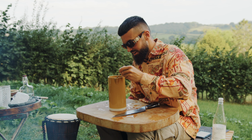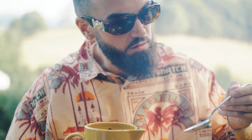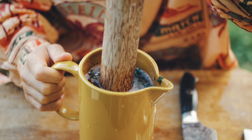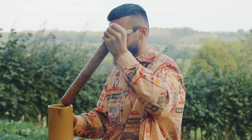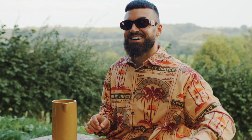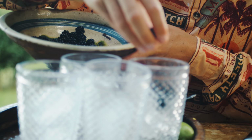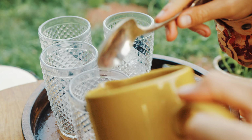All right, let's give this a little taste before we serve. That's a pretty good mojito, but I need it a little bit sweeter. You need a good bit of sugar. Who's up for a mojito? Huh? I shouldn't have lit that, should I? A few blackberries in the glass to garnish. After all, this is my blackberry mojito. Let's get this served up.